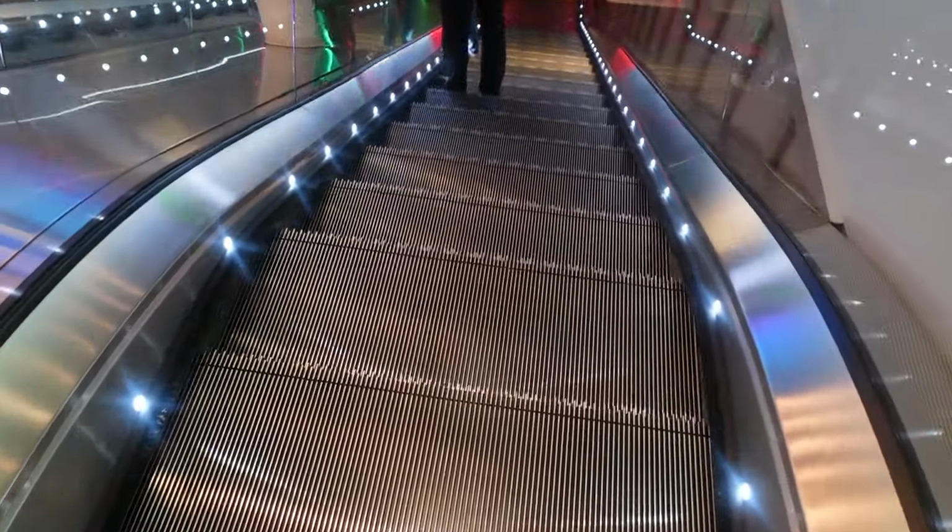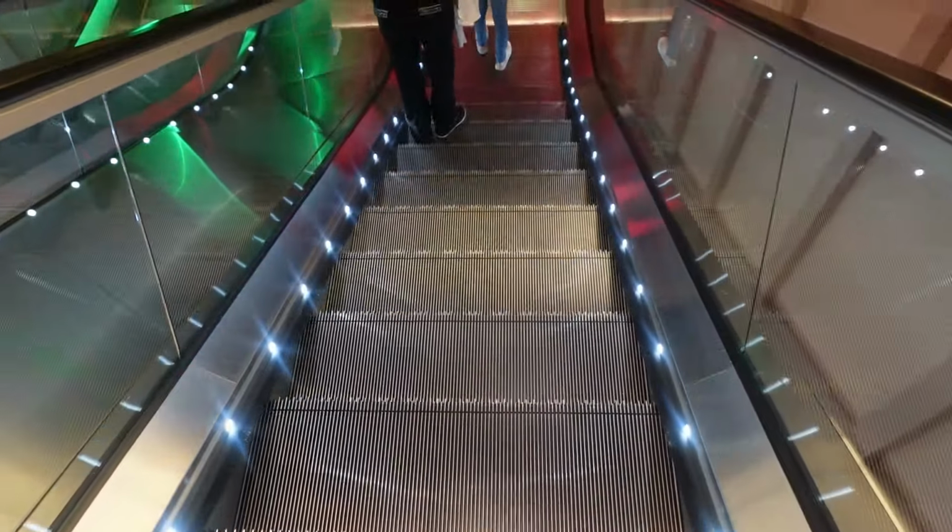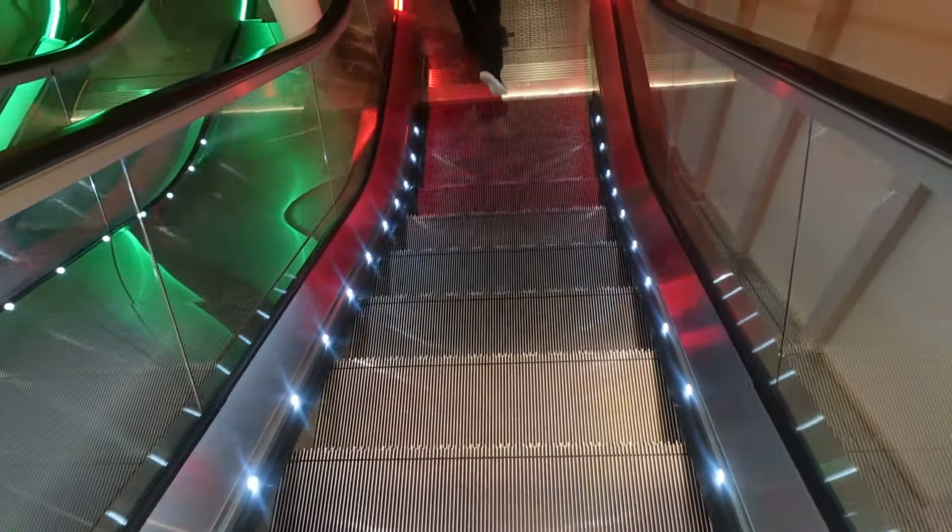The famous escalator. We're finally going down the famous escalator, going into the casino. It shouldn't be such an event to ride down an escalator, but here we are.